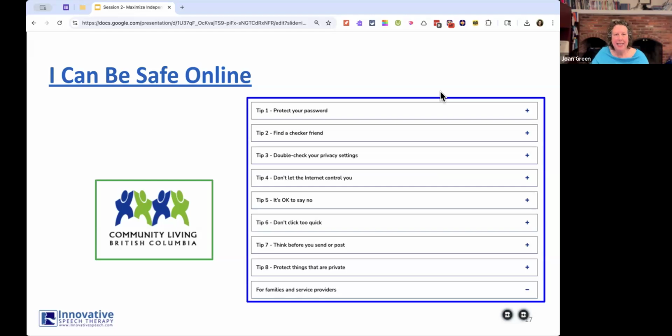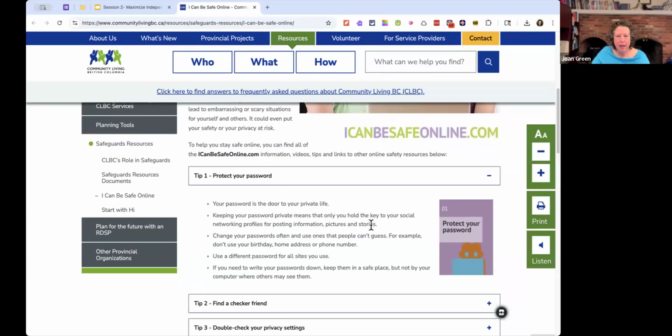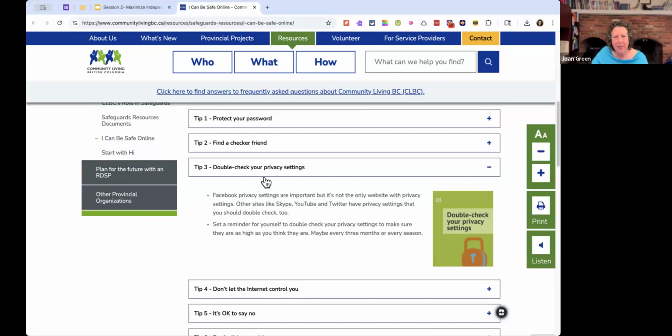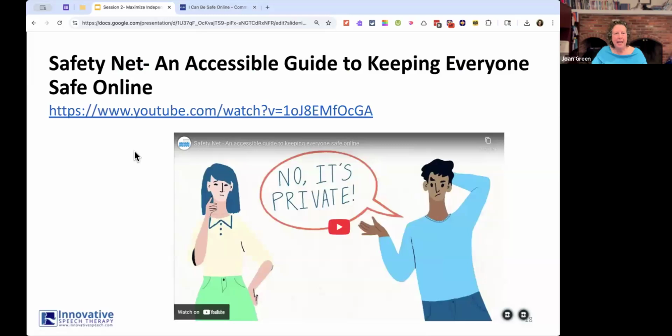So what I did is I really scoured the internet and did a lot of searching, and I found some tremendous resources that you all can use that are free. So here's something out of Community Living in British Columbia. It's called I Can Be Safe Online. If you click on it, you don't have to log in or anything, I don't think, with this one. There are all these different tips. So tips for protecting your password, tips for looking into your privacy settings. So I thought that this could be helpful for you all to go through a lot of best practices for being safe online. I also found this by SafetyNet, an accessible guide to keeping everyone safe online.